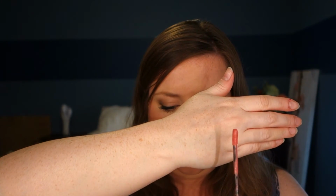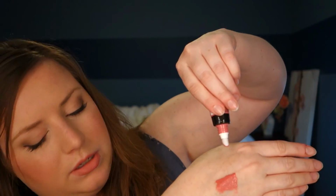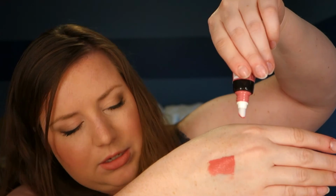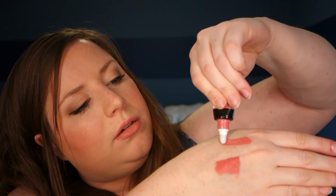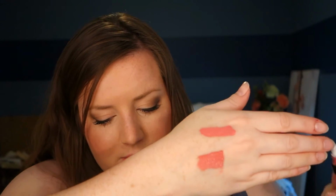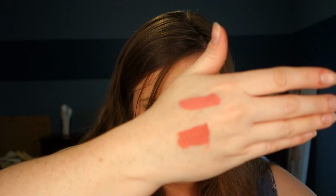Okay, so let's see. I'm going to put that one right there. This is hard to do. I'm going to put it on top of it. Let's see if I can do this in the frame. Oh my gosh, this is so hard. How do people do this? Those are pretty similar, huh? Very similar. So yeah, maybe a little bit too pink for me.